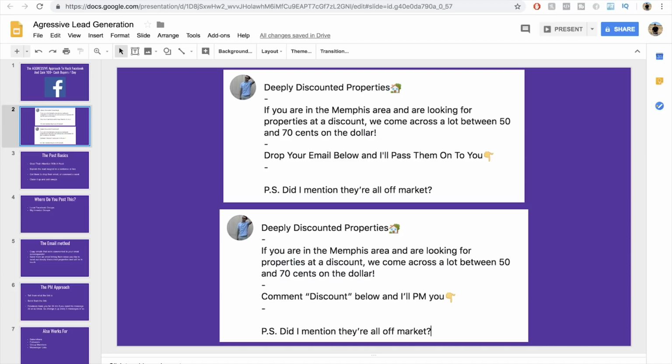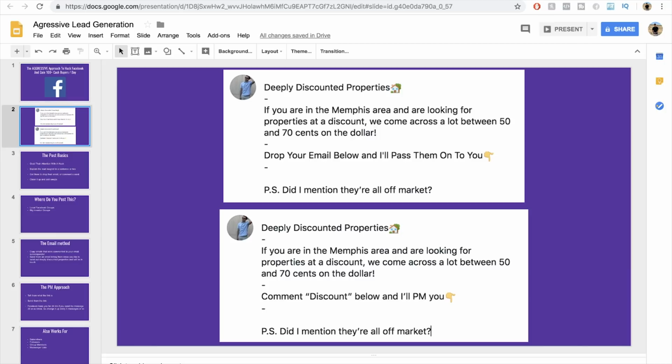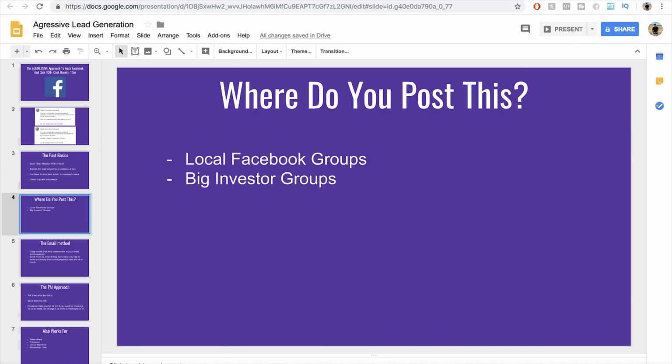And then in the PM, you're just going to send them a copy of whatever this message is, and then the link. Then you're just going to clean it up and add a few emojis. I usually like to add an arrow right here, after PM you or drop your email, or the finger pointing, whatever works for you. And I usually like to have 2 or 3. It just really depends on how spicy you're feeling that day. I don't know. So where do you post this?